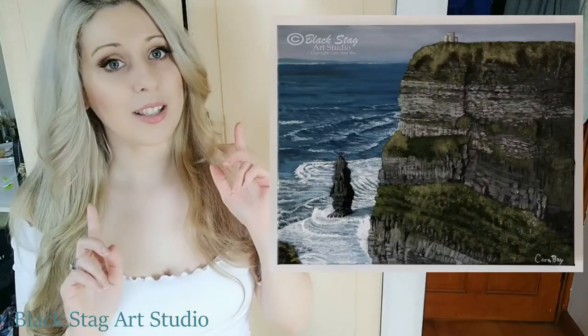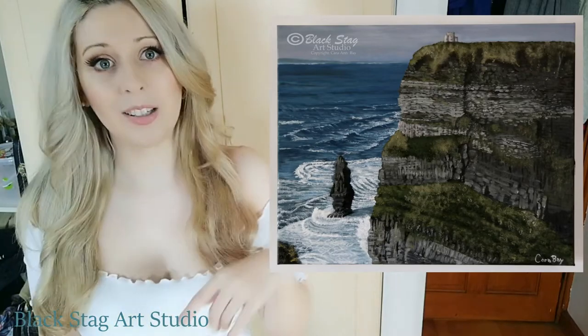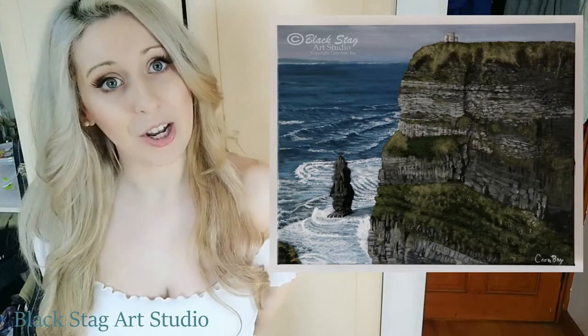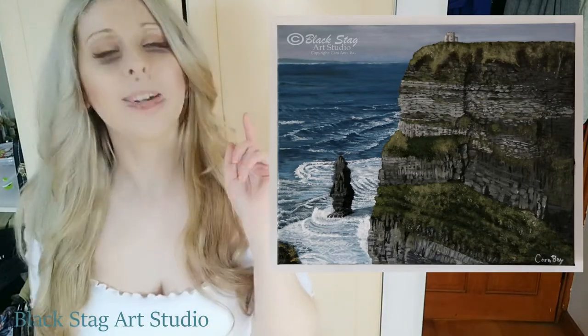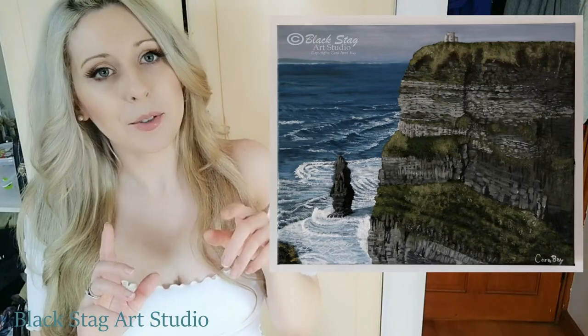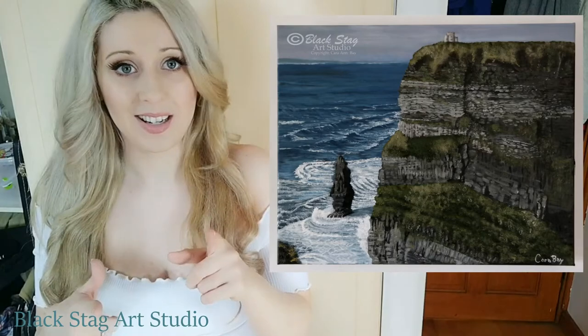I recently finished the Cliffs of Moher, and if you guys have not ever been to the Cliffs of Moher, or if you're planning a trip to Ireland, or you don't have it on your list yet, you need to add it right now. Go get a pen, add that right now, because the Cliffs of Moher is absolutely worth seeing. It's breathtaking, it's unique, you need to see it.